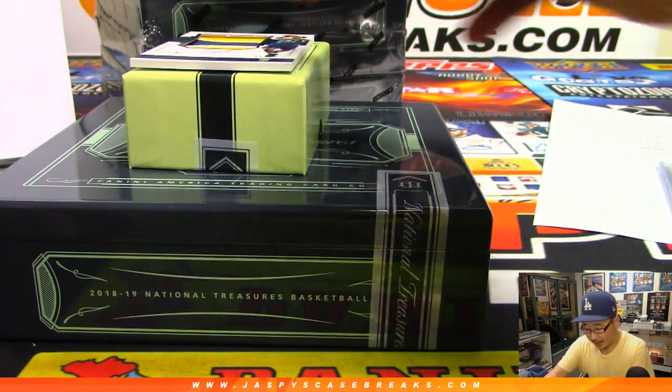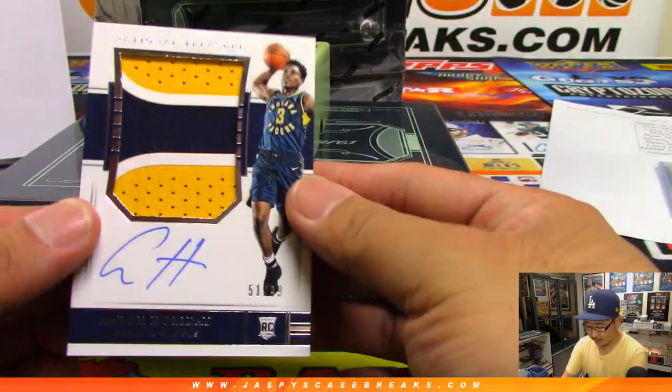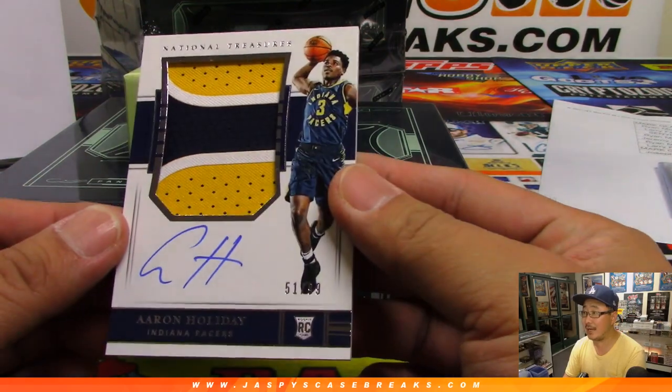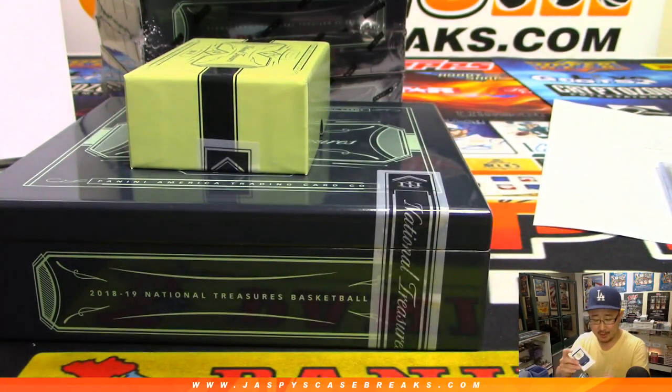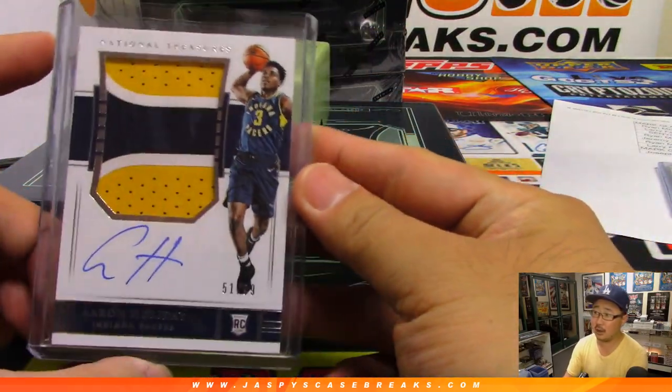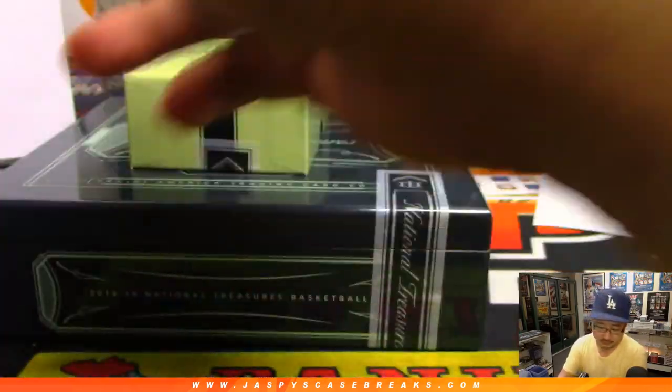JaspysCaseBreaks.com. And we've got Holiday. 51 out of 99. Nice jersey, nice autograph for the Pacers. Aaron Holiday. Michael Tran with Holiday. It would be so nice if we took a holiday. All right.